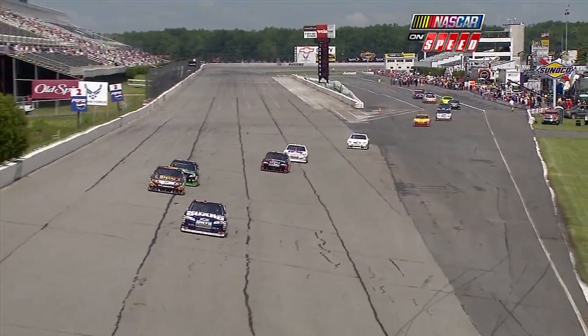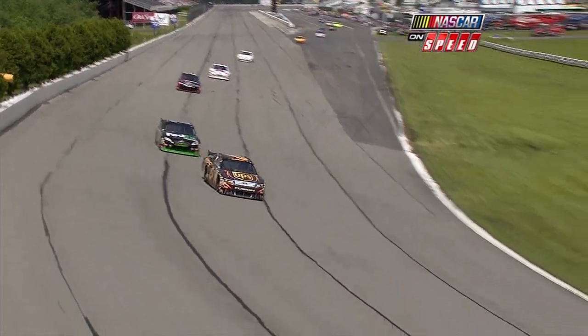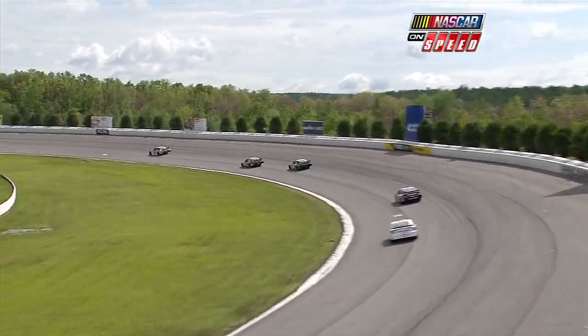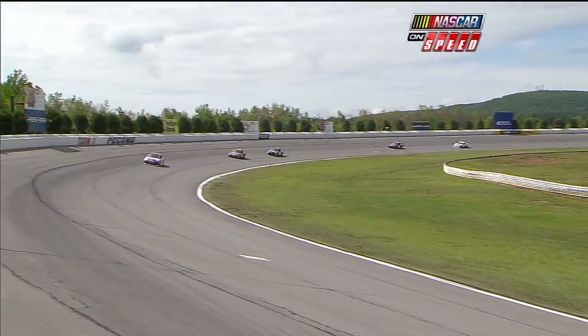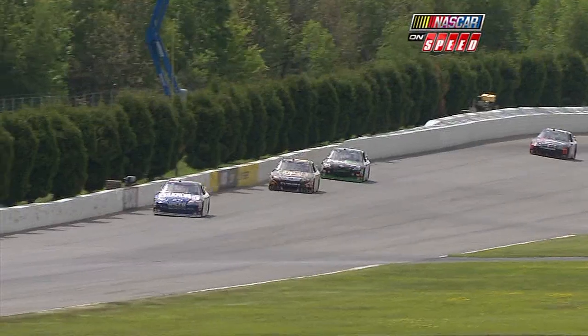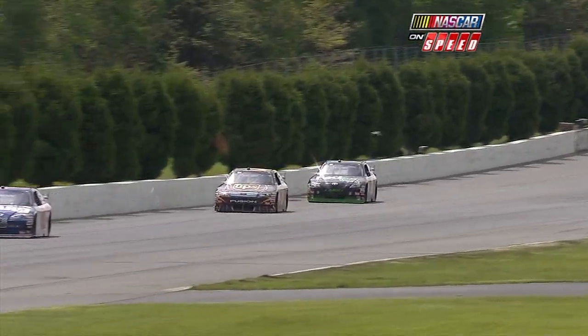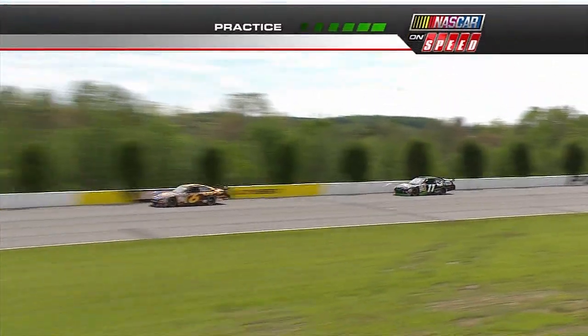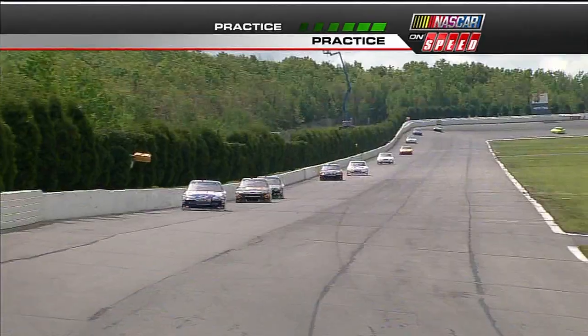Back underway, we had a brief caution for debris down in turn 1. I'm looking at the scoring monitor right now, and a car that catches my eye, and we had him on our trackside show last night, is Casey Mears. Right now, Casey Mears is sitting there 8th quickest, by far the fastest Richard Childress car, a lot like he was at Dover. I get a feeling that things are starting to really click between him and Todd Berry.